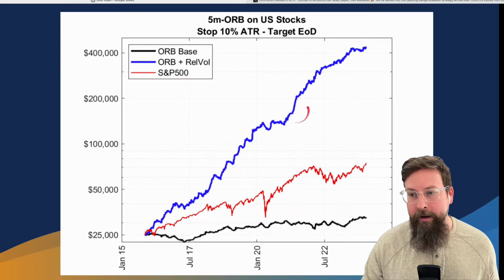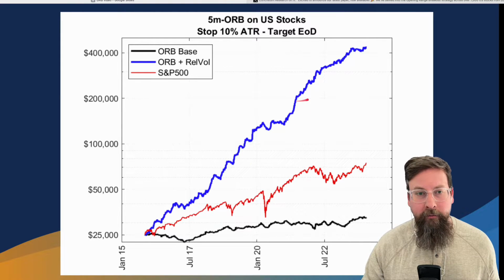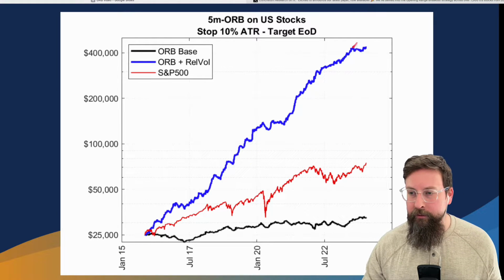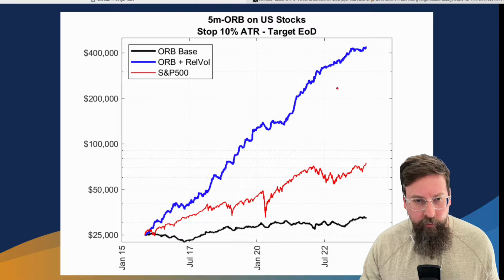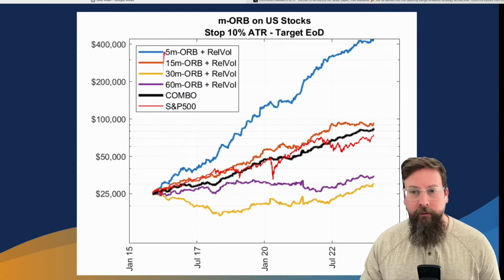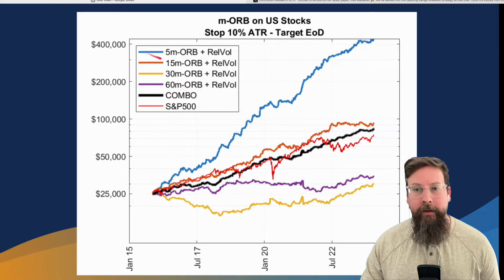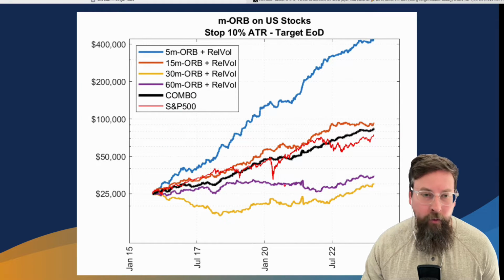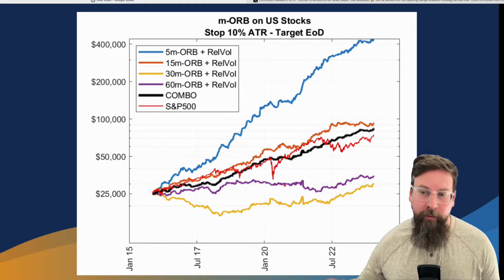So, right here, for example, this could have been a handful of trades that just really went well. And same right here, a handful of trades that really went well. And this is from 2016 until the end of 2023, I believe. Now, this chart here is just looking at the different opening range breaks, right? So the blue is the 5-minute, and then this orange right here is a 15-minute opening range break. And then the line right here is the 30-minute, and then the 60-minute. So it seems like 5 and 15-minute work the best.